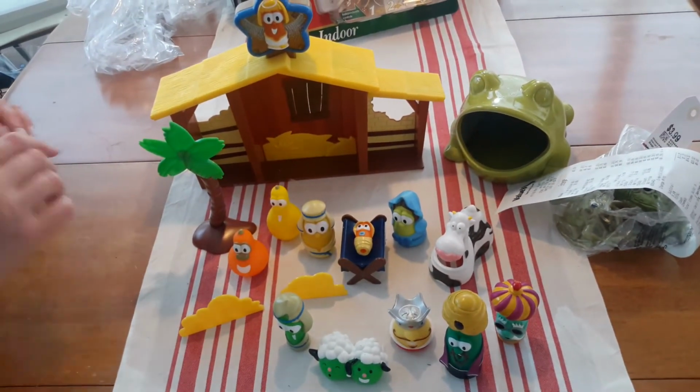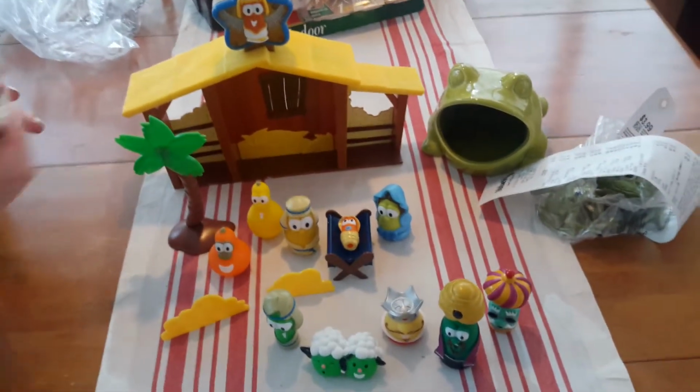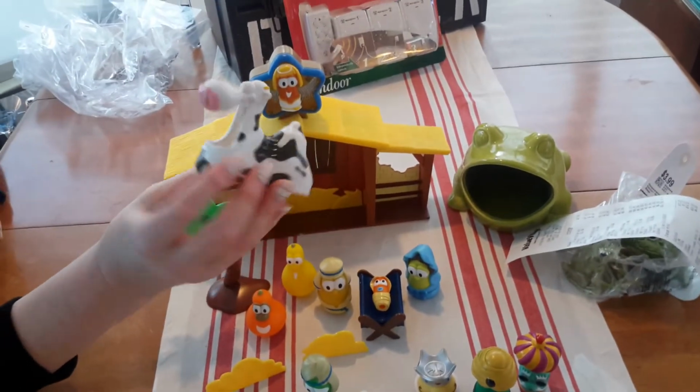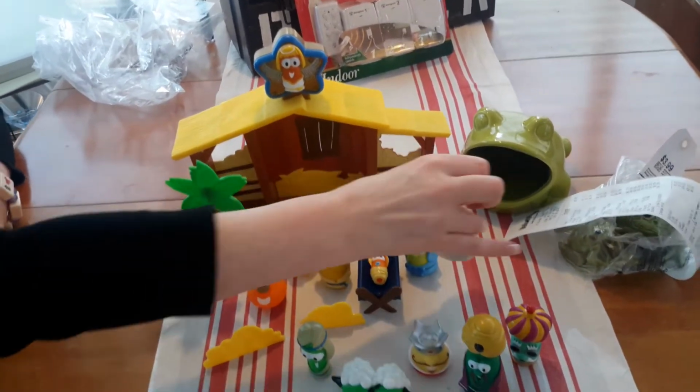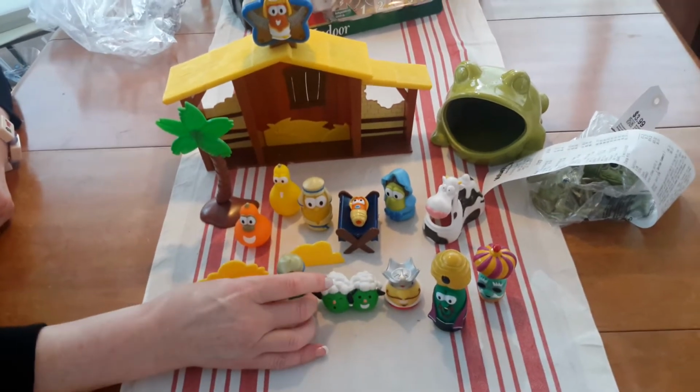Yeah, I think, ooh, was there a camel? I have to look it up. Seems odd there's this moo cow, but I don't know. Seems like there should be a camel in here somewhere, but I could be wrong.